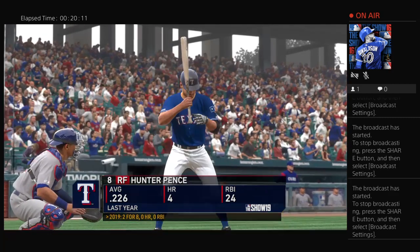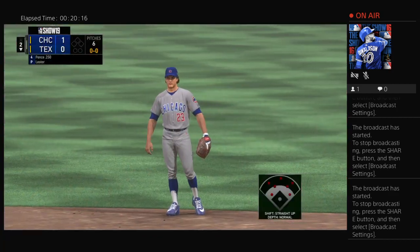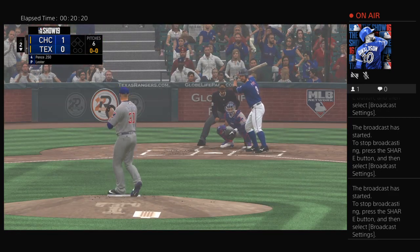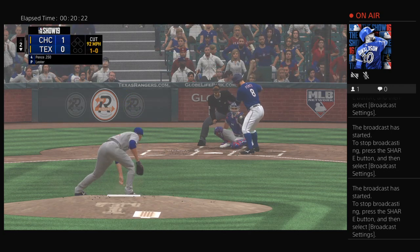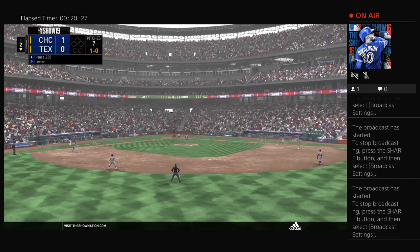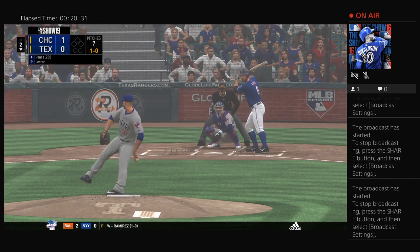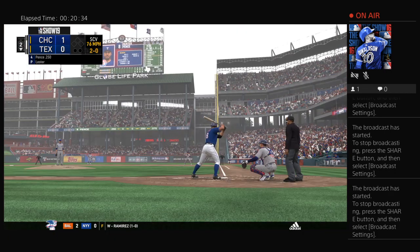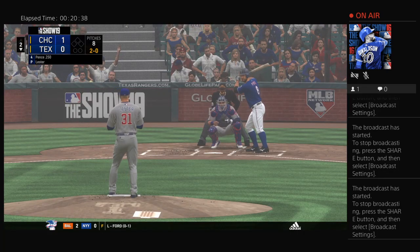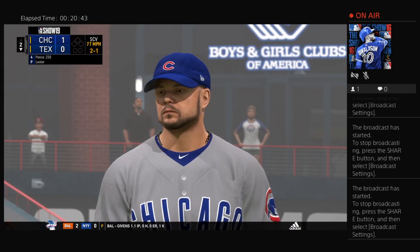Next to bat will be the Texas cleanup hitter, Pence. He was hitless in the shutout last night. Ready to deliver. Here's the first pitch. And that misses, ball one. Now a breaking ball, but it's low. And that's in there, 2-1.